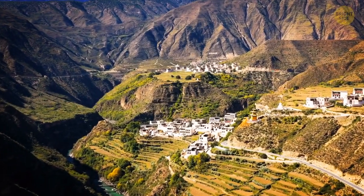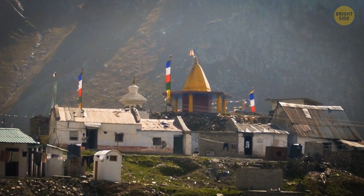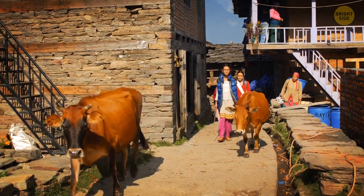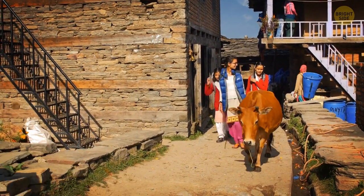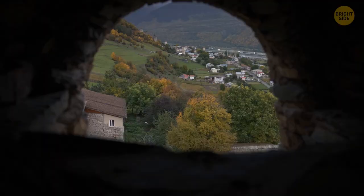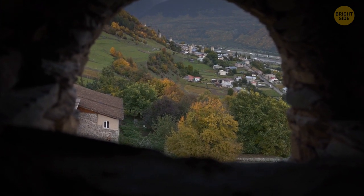But there's one more pretty cool thing about the mountains. They don't just talk themselves. They may also influence the way we talk. Turns out, languages spoken in high-altitude areas have special sounds that you won't hear elsewhere. After studying 567 languages, linguists found that 92 of them use a special kind of sound called ejectives.